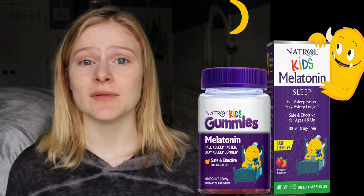Next, I take melatonin. There are melatonin supplements that you can take 30 minutes before bed to help you fall asleep faster. Note, this is not a sleeping drug. It's a supplement for something your body already produces. I take this about 45 minutes before bed, and oh my gosh, it helps me so much. I notice a huge difference from when I take it versus when I don't. If you do want to start taking melatonin, make sure to consult your doctor and/or parent.